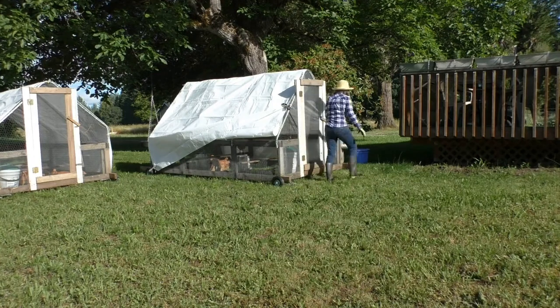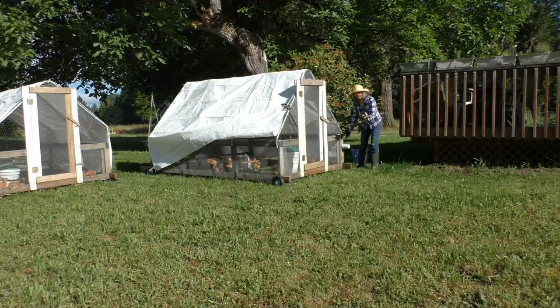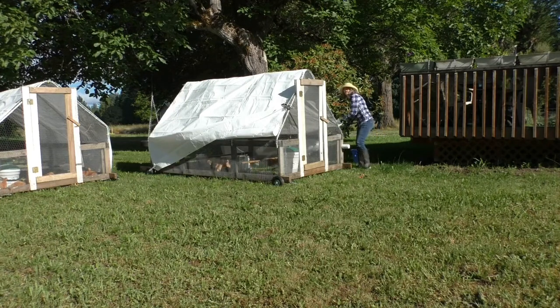Oh, I need to go get some smaller clamps. We've had too big of clamps on some of them and my hands just can't do it, so smaller clamps.